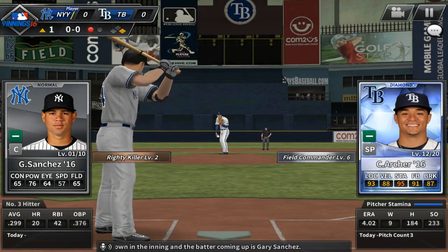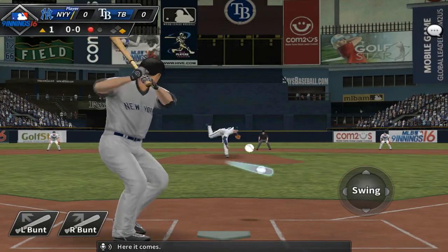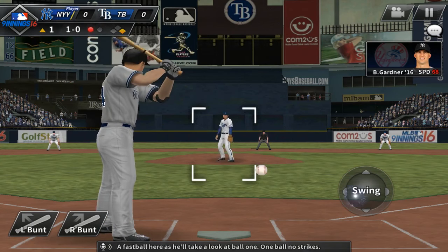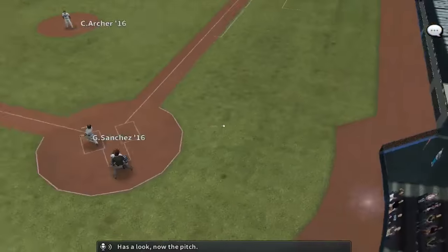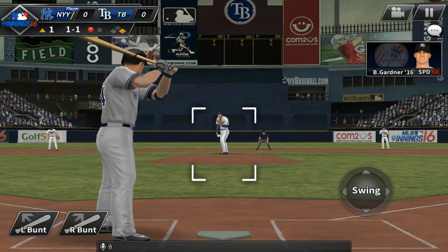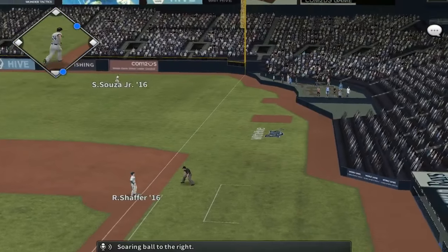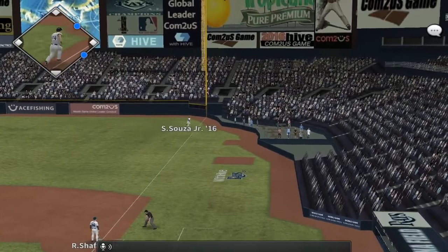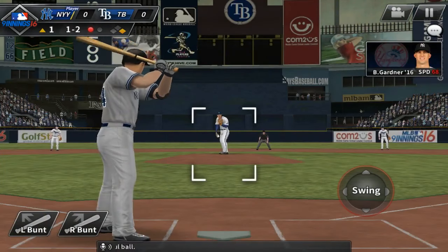One down in the inning, and the batter coming up is Gary Sanchez. Here he comes. A fastball here, as he'll take a look at ball one. One ball, no strikes. Has a look, now the pitch. Up, back, and out of play. Now the pitch. Soaring ball to the right. And this one is turning into a foul ball.